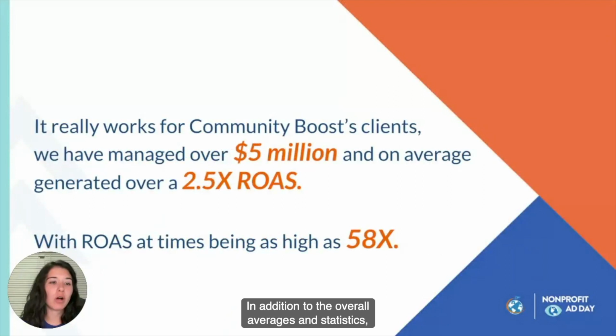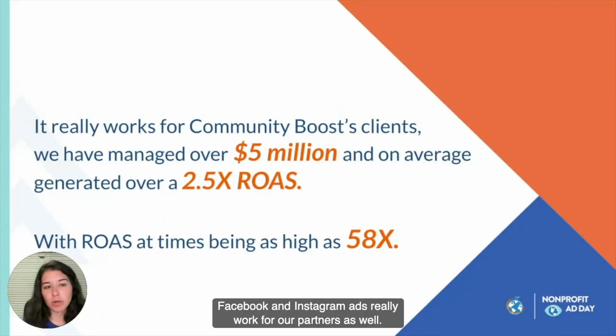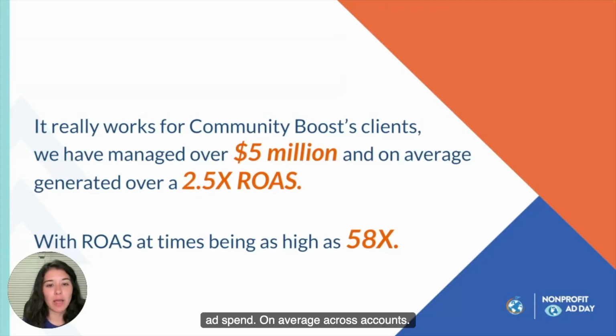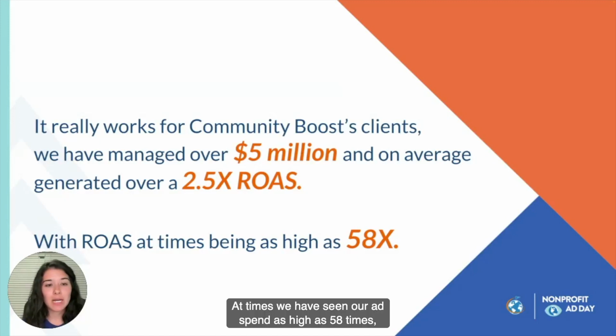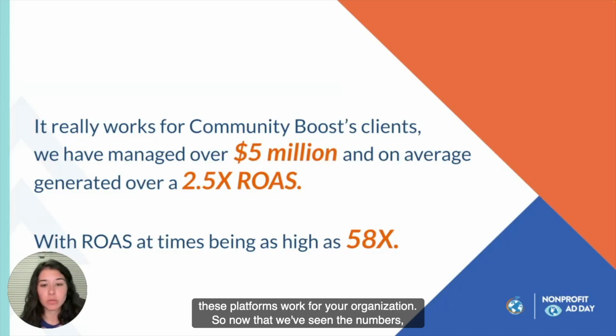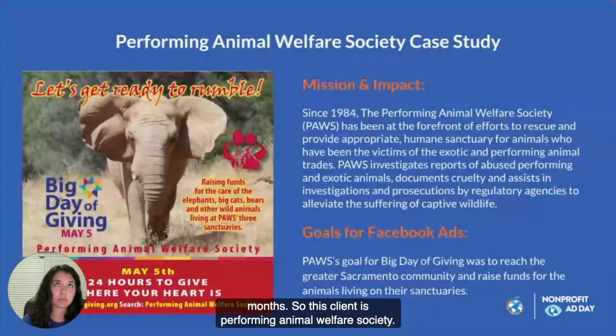In addition to the overall averages and statistics, Facebook and Instagram ads really work for our partners as well. We have managed over $5 million in ad spend and have a 2.5 return on ad spend on average across accounts. At times, we have seen our return on ad spend as high as 58 times, and this number can soar even higher when using the tips and tricks to make these platforms work for your organization. So now that we've seen the numbers, I want to share a few case studies from some of our partners over the past few months.